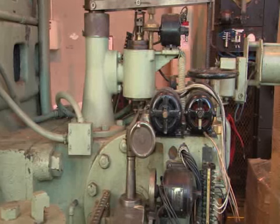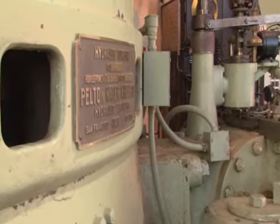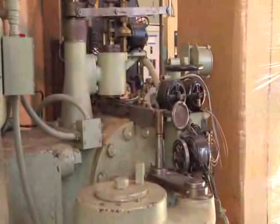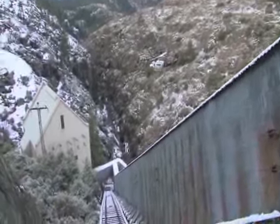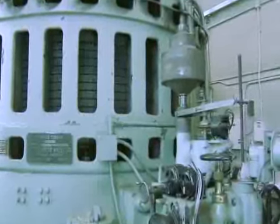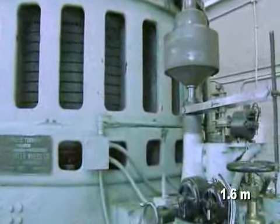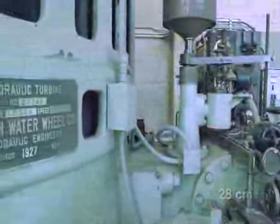This turbine generator unit was built in 1915 by the Pelton Water Wheel Company of San Francisco. It operates with a head of 344 feet and a water flow of 210 cubic feet per second, generating 4,125 kVA of energy. The runner, or turbine wheel, has a diameter of 5 feet 3 inches, and the main shaft is 11 inches in diameter at the guide bearing.